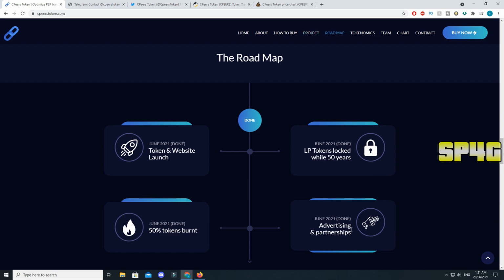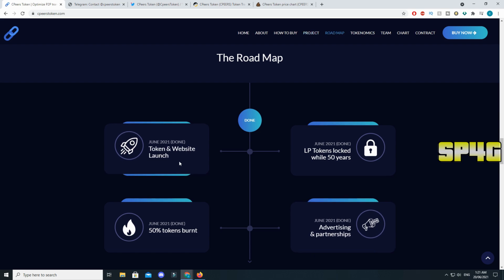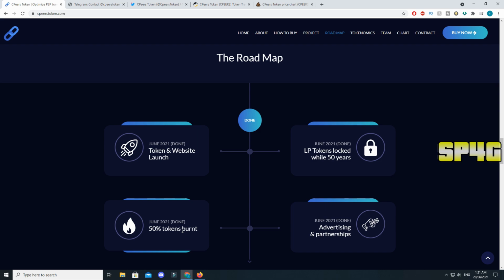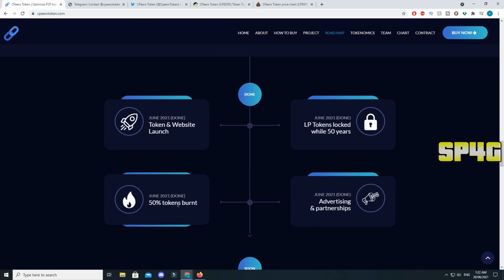Now looking at their roadmap, you guys can see just in June, so this month, the token and the website launch has been done. The liquidity tokens have been locked for 50 years, so no one is going to have access to them for at least a generation. Now 50% of the initial tokens have been burnt and also advertising and partnership has been done.